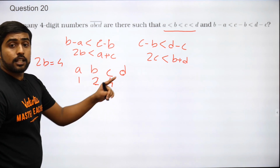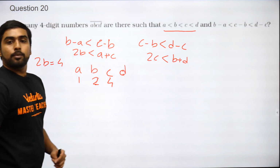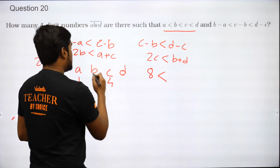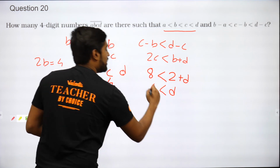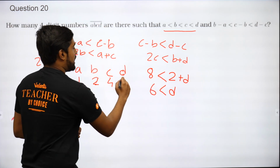But there's another condition. What does the condition say? The condition says 2C should be less than B plus D. So what's the value again? 2C is equal to 8, and what do we have? We have B as 2 plus D. So what does this mean? This means D has to be greater than 6. So what's there? So we have 7.